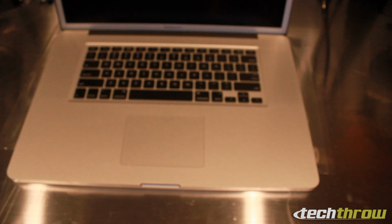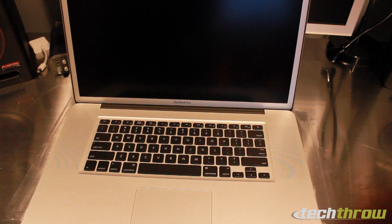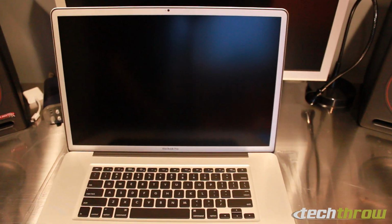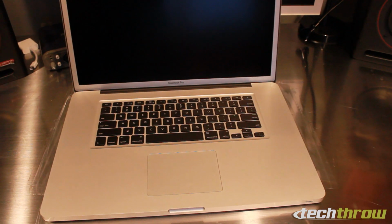And there is that, that's my cat, and there's that matte display, which is very new to me. Certainly probably not new to some of you guys. I know a lot of people like that matte display, or anti-glare as Apple calls it. So let's go ahead and take a look at the product. Let's go ahead and turn it on.